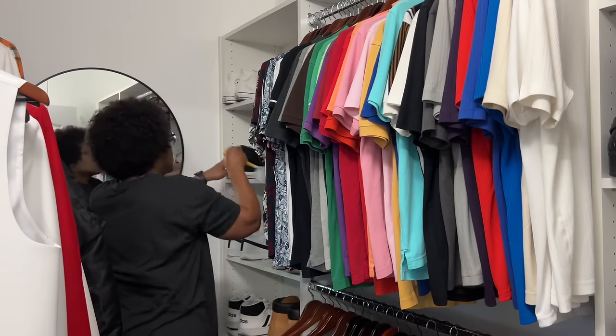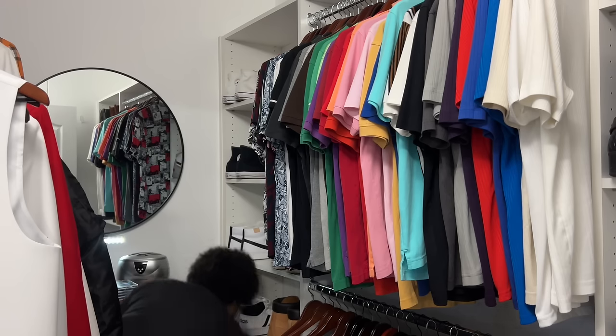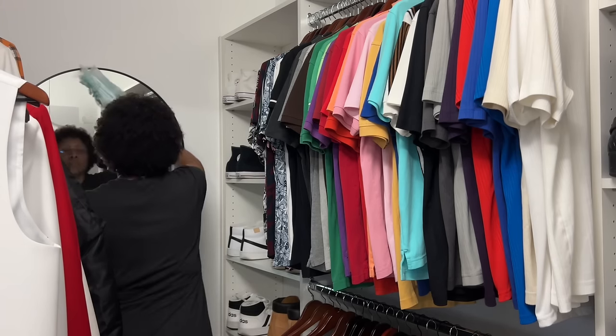As you can see, we're now in his walk-in closet. Cleaning his closet is going to be quick, as I only need to dust the shelves, mirror, vacuum, and mop.